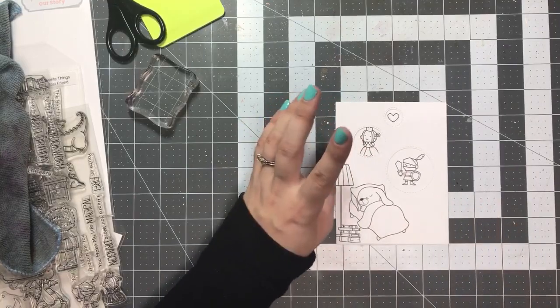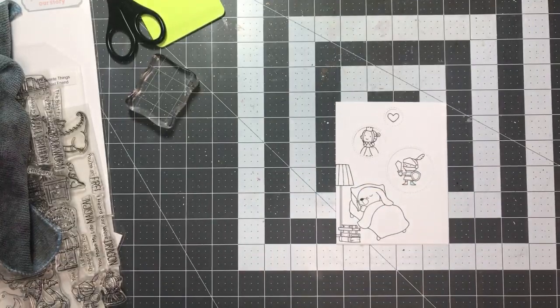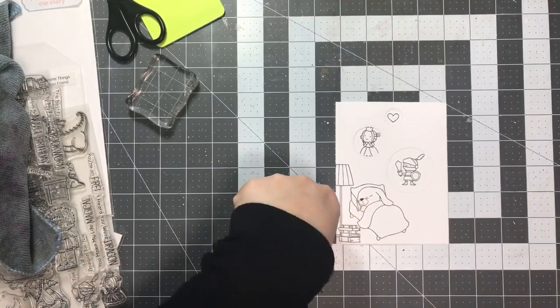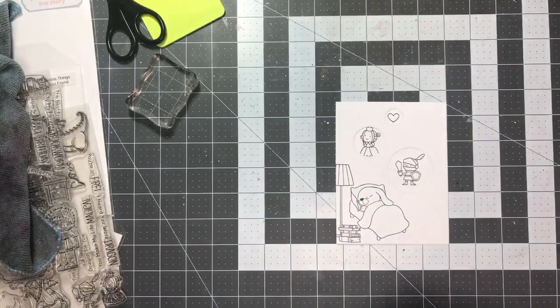Okay, so what we're going to do is we're going to color in our scene. What I want to do, I think, is go ahead and make a separating line, so let's see, I guess I can use my purple tape for that.